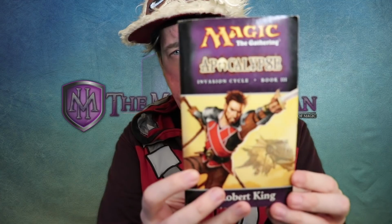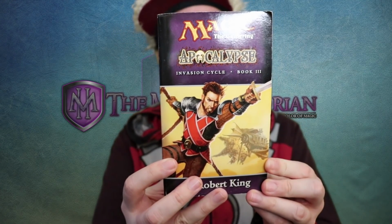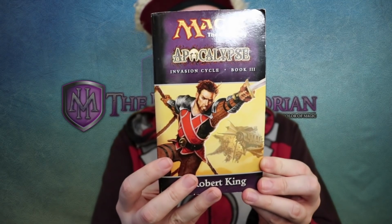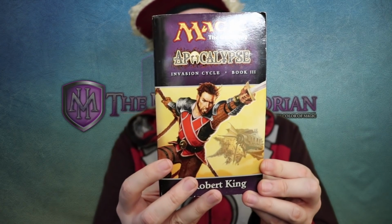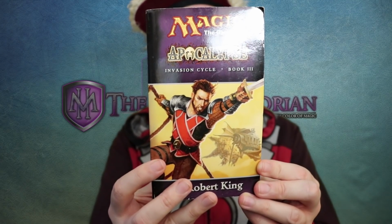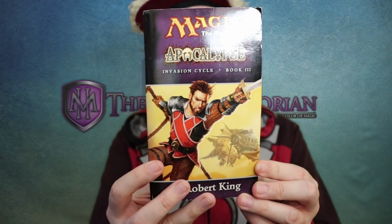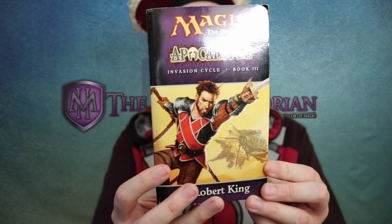Okay, so the end is near. Phyrexian plagues and shock troops have taken their toll. The final stage of the invasion has begun, and the Dark Lord Yawgmoth himself plans to cross over into Dominaria to claim his prize. With time running out, the battered heroes' last hope to save their home lies in an ancient, untested weapon, a collection of artifacts known as the Legacy. Bear witness to the apocalypse.